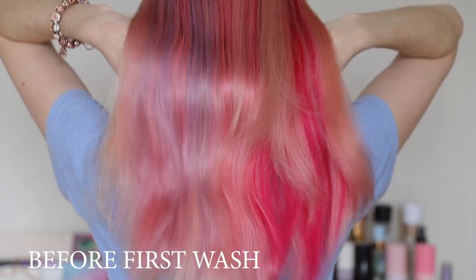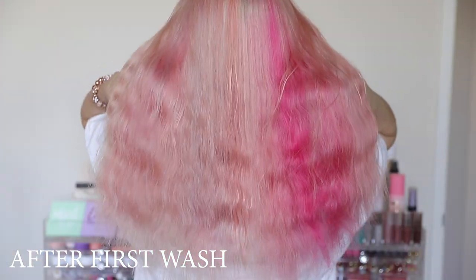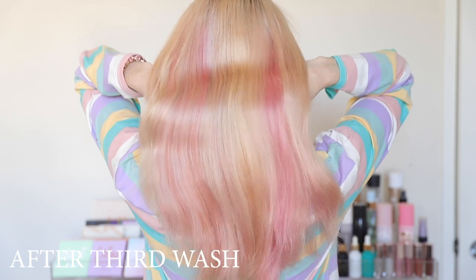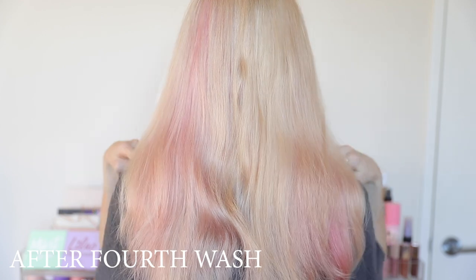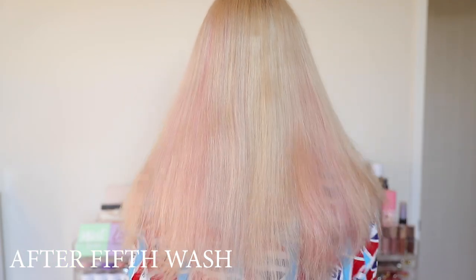Guys, so thus concludes the hair washing. I washed it 8 times, as you saw, and originally I was going to stop at the 8 washes to review the hair, but it was pretty obvious that after about 3 to 4 washes, basically every single color was gone. There were just 2 colors that held on from that point, and when I got to the 8th wash, those 2 colors were still there and they were still quite strong.